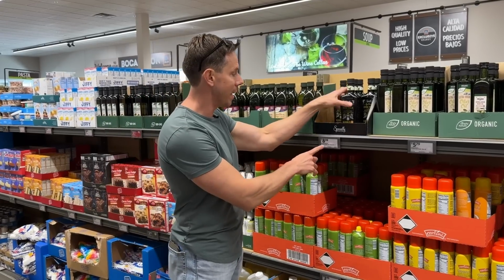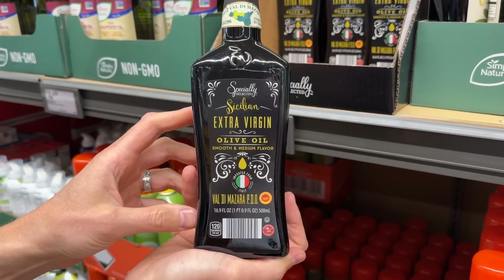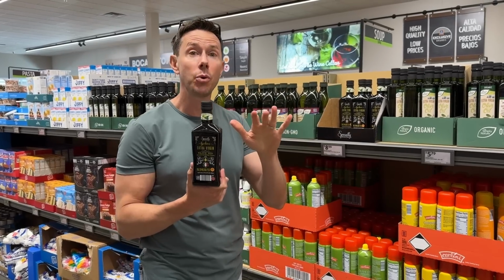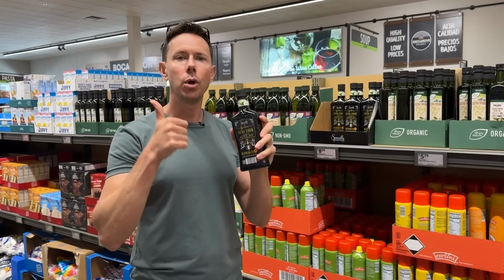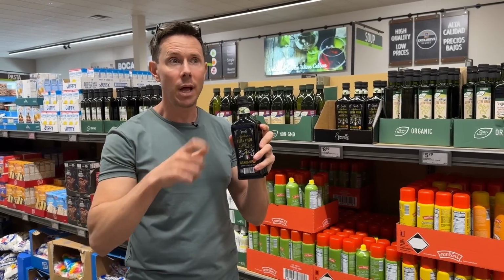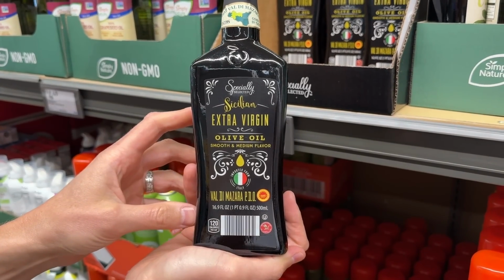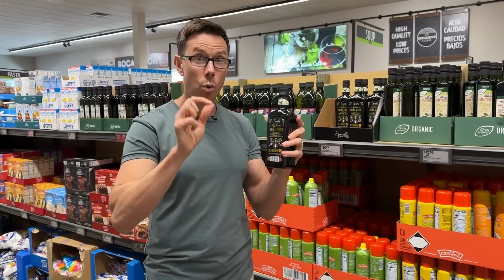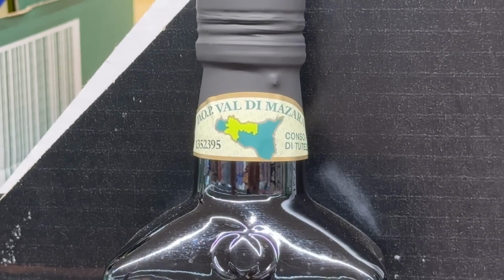It's not an Aldi find, but this is probably the best extra virgin olive oil here and at many stores in general. It's $8.99 for legit single origin real olive oil. I'd be screaming about it too, because look, check this out. This is Sicilian EVOO. So one origin, Sicily, Italy. It's exactly from this small region of Sicily here.